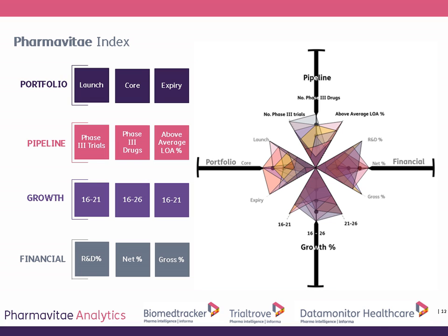So again, I just want to reiterate these axes to anchor what they represent for the next 2 slides. So you have pipeline, on the main axis the number of drugs, and to support this, you have the phase 3 trials, the proportion of the likelihood of approval being above average, and again, that is by our MedTracker analysts. And then looking at the portfolio, this is looking at launch, so again, from the previous slides, what's going to be launching over the forecast period, looking at the core portfolio, and again, their expiry. So this is a reverse metric, because the more expiry revenue you have, obviously, the more detriment to the company. And again, looking at those growth statistics, on a short term, long term, and again over the forecast period. So just keep that in mind over the next few slides.